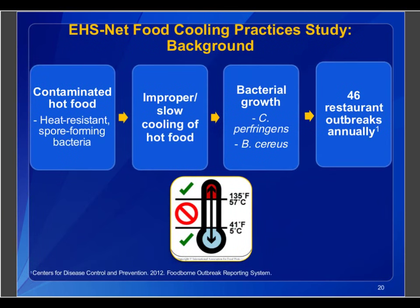Okay, so that was our ill worker study. And now I want to talk about our food cooling practices study. Again, I'll give you a background, I'll tell you about our findings, and then I'll summarize our recommendations for you.